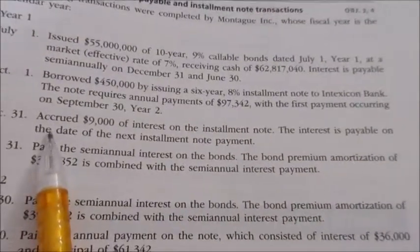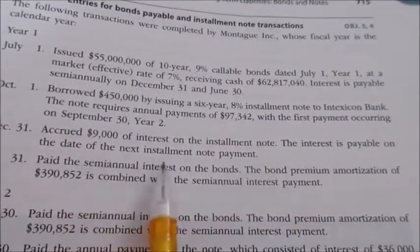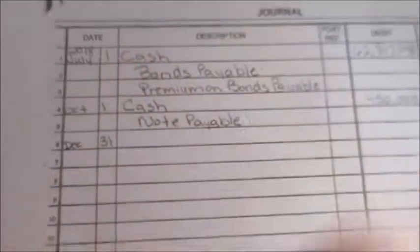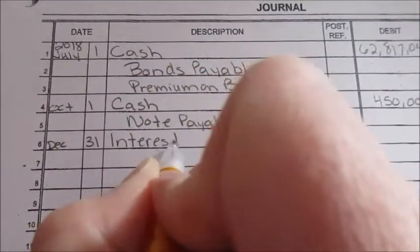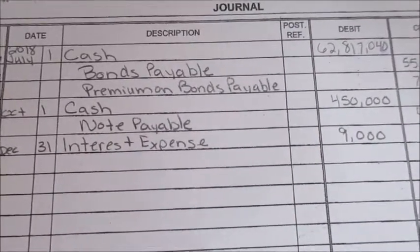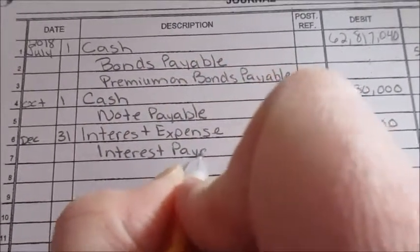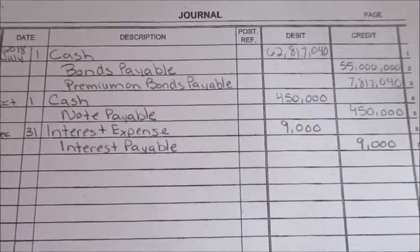The next one, December 31st, accrued $9,000 of interest on the installment notes. The interest is payable on the date of the next installment note payment. So this is an adjusting entry. This is saying that we have accrued interest of $9,000, but we haven't paid it yet. So again, we have our date of December 31st. So we've accrued an interest expense of $9,000. So we're going to debit the expense. It's just an adjusting entry at the end of the year. But again, we've accrued it but have not paid it, so it becomes a payable. We need to show that this was an expense for year one. But we also need to show that we still owe that money. We have not actually paid it yet.